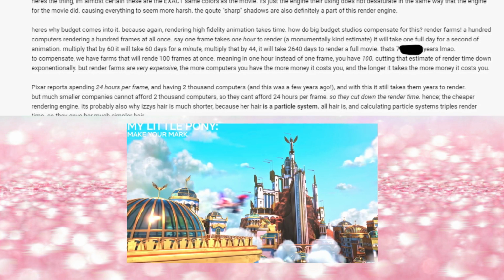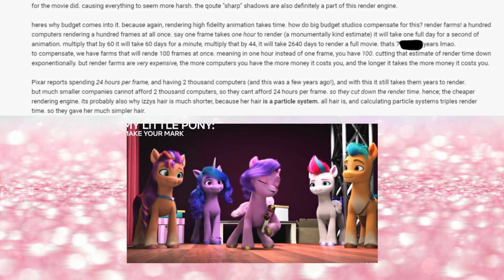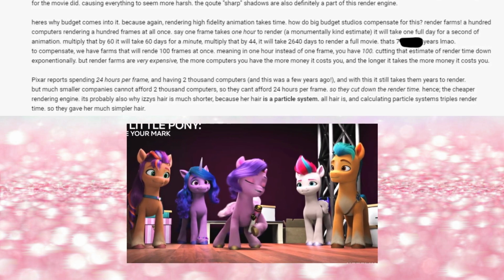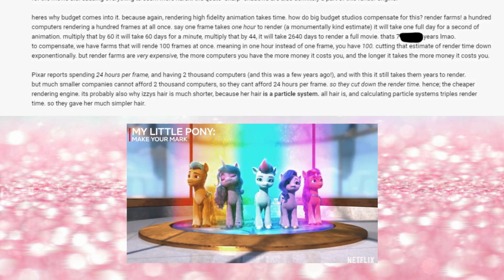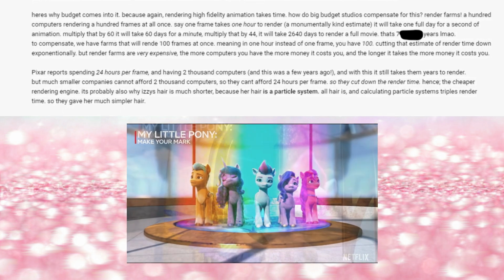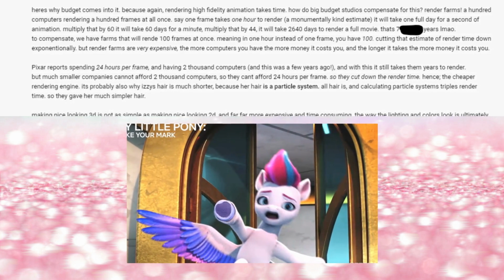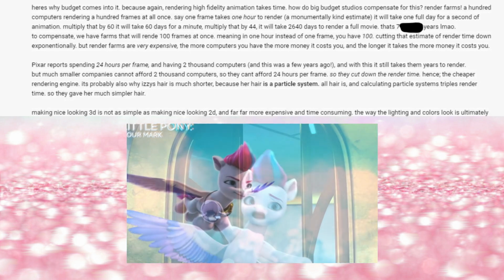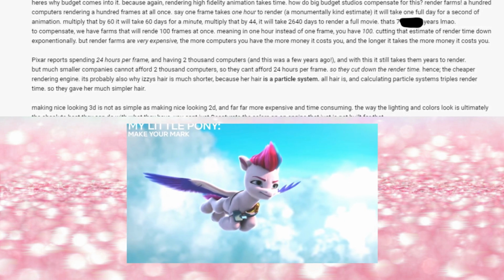But render farms are very expensive. The more computers you have, the more money it costs, and the longer it takes, the more money it costs you. Pixar reports spending 24 hours per frame and having 2,000 computers, and this was a few years ago, and with this, it still takes them years to render. But much smaller companies cannot afford 2,000 computers, so they can't afford 24 hours per frame. So they cut down the render time, hence the cheaper rendering engine.